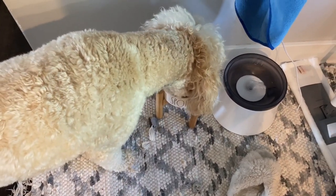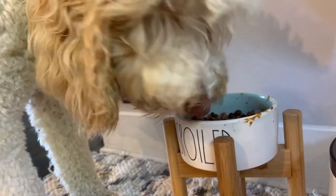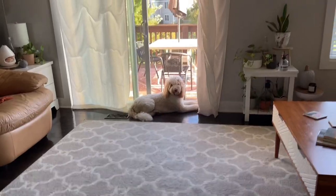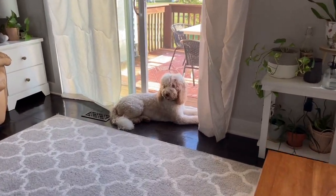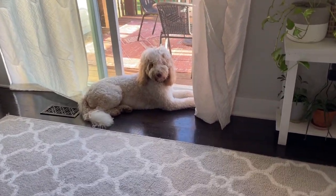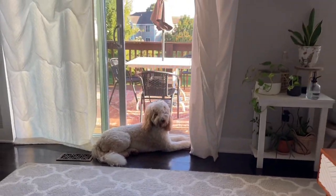But after she eats her morning breakfast, she usually just relaxes a little bit more. She likes to really nap or just lay around until about 9 a.m. This is Frankie's favorite time of year. Spring and fall are really great because the windows and doors are open and she loves to lay by them and just look outside and smell all the smells, so she is very content right here.